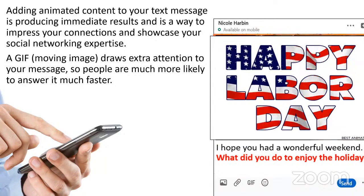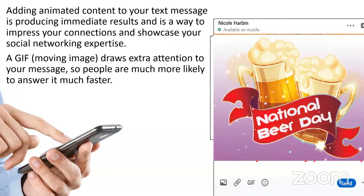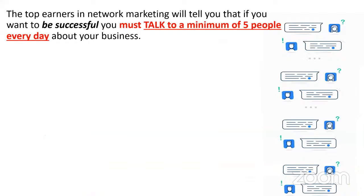Last Monday was the Labor Day holiday. And so posting things that move are getting everybody faster results.